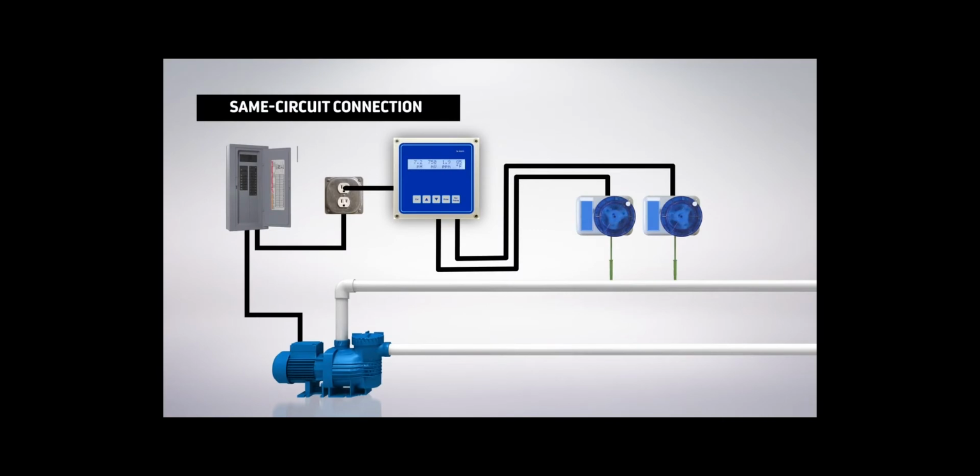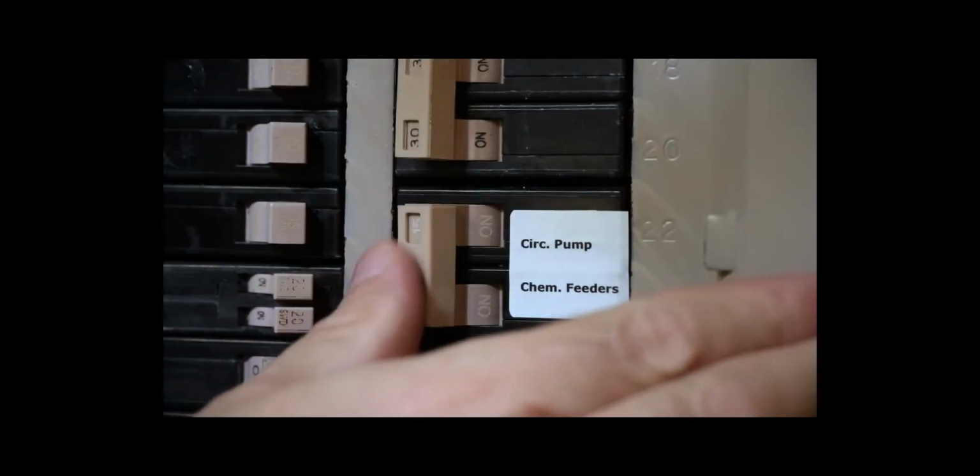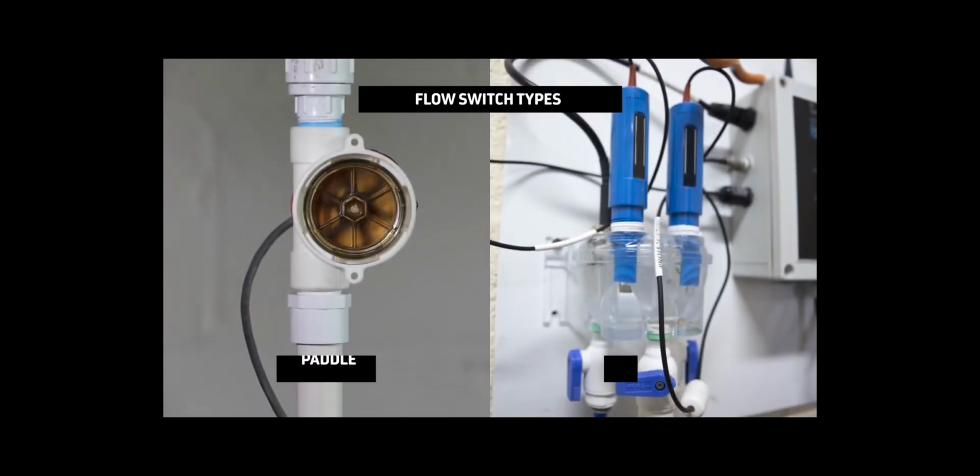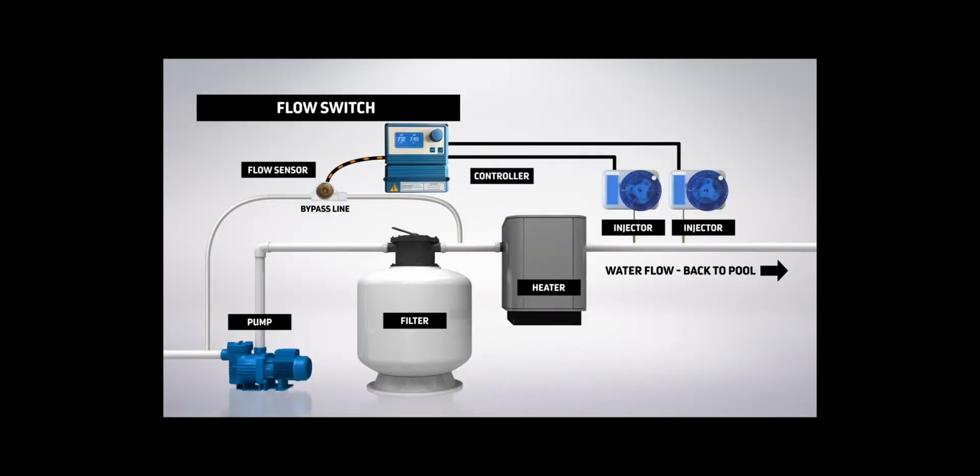The basic level of interlock protection is to ensure electrical connections to the circulation pump and the chemical controller or feeders are on the same circuit. If the circuit powering the pump is tripped, power to the chemical feeders is also lost and chlorine-based disinfectants and acid will not be injected. A more advanced level of interlock protection would be to incorporate a flow or float switch in the sample stream of the chemical controller. When the sample stream loses flow, the switch signals the controller to stop the chemical feed. However, this method is dependent upon where the sample stream is installed in the circulation system.